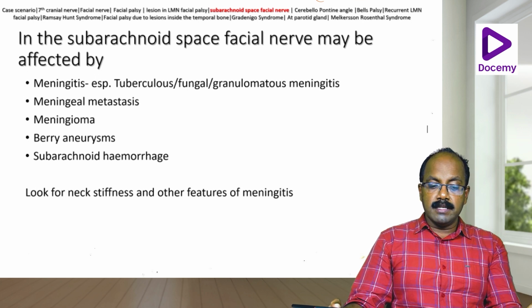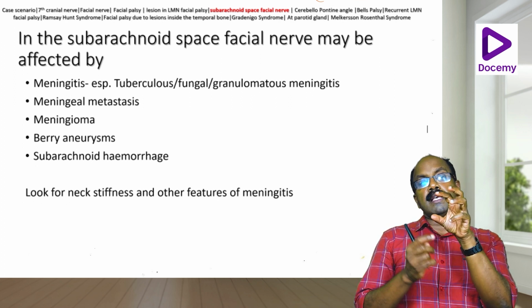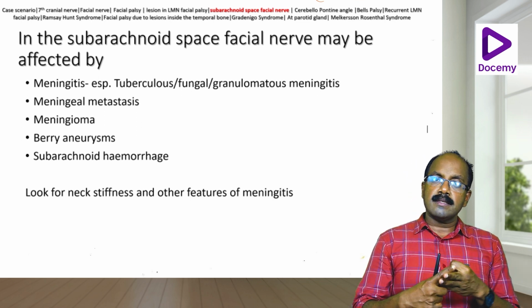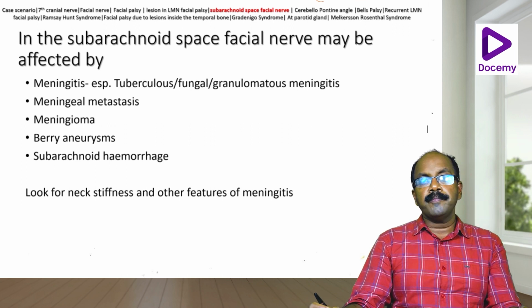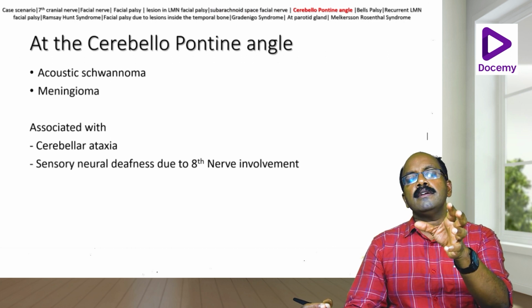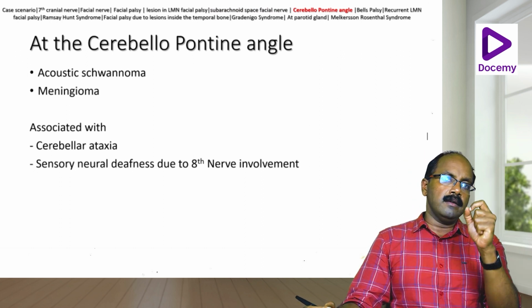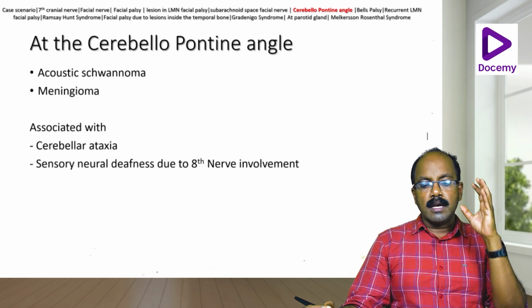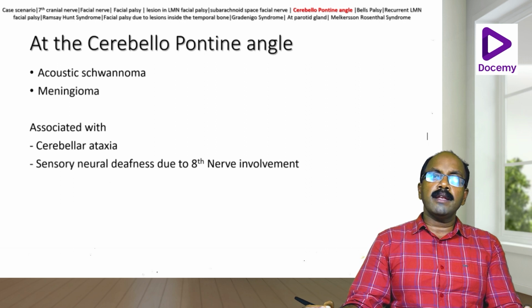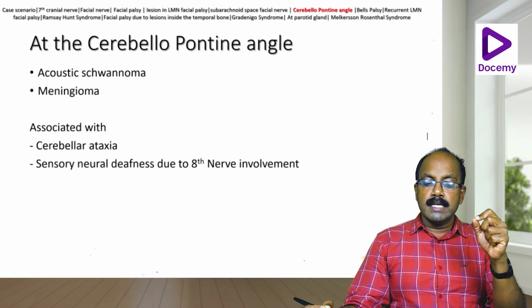Metastasis in the meninges and meningioma can occur in the CSF. Berry aneurysms, from which the subarachnoid hemorrhage occurs. So berry aneurysm, subarachnoid hemorrhage, meningitis, all these can pick the 7th nerve at the level of the meninges. Now, just after that, the facial nerve is at the cerebellopontine angle. There are two diseases in the cerebellopontine angle which are critically important, very famous: acoustic schwannoma, and a close differential diagnosis, a meningioma. They can pick the facial nerve, producing a lower motor neuron facial palsy.